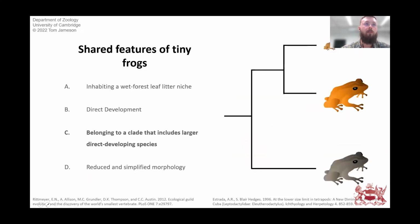We also find that our tiny frogs belong to a clade that includes larger direct developing species. So here we have an example cladogram of some of our frogs. This represents the relationships between them. And here we have our tiny frog and its close relatives. We can see that this tiny frog's closest relatives are also direct developing frogs, but they're larger. So this suggests to us that the ancestor of our tiny frog was probably a larger direct developing species.